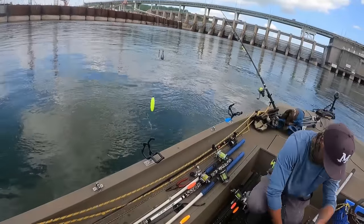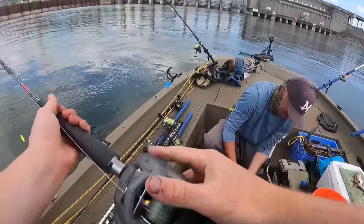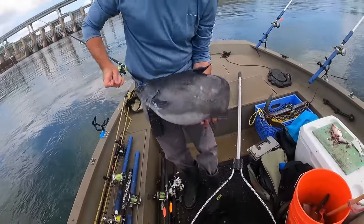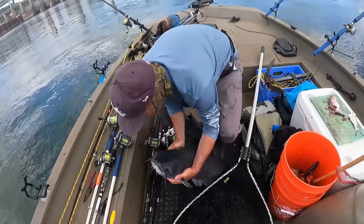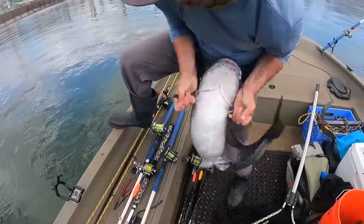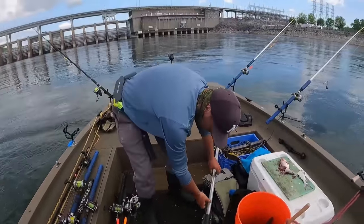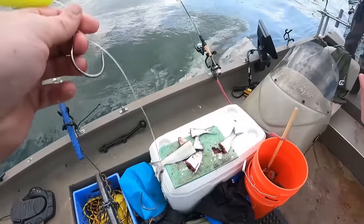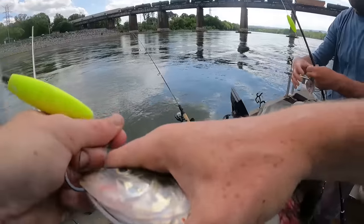Nice. Quick release. Yeah, hold them up there. Good grief. They are just so dark down here. He's mean. Jeez, he's trying to scrap me. Well, after that fish ate that bait, I'm just going to go even bigger, until they stop eating it.